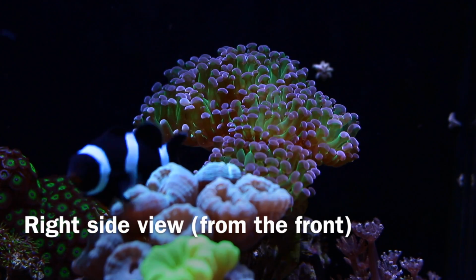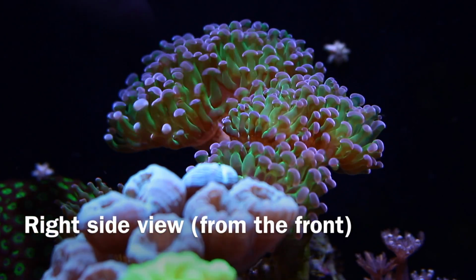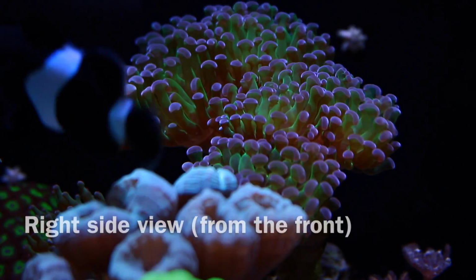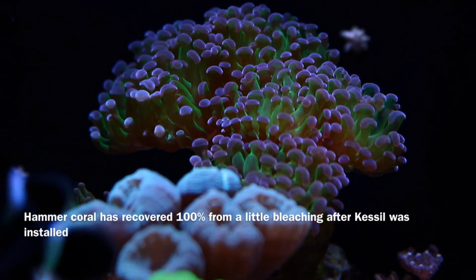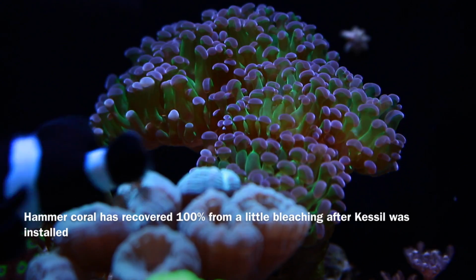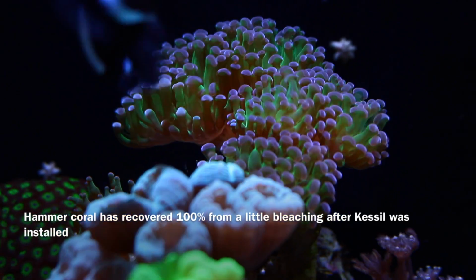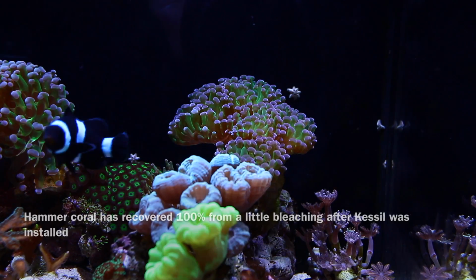Here's a right side view from the front. That's my hammer coral. After going with the new light, it had bleached a little, but it's fully recovered now. It's back to its beautiful colors. It's got like 1, 2, 3, at least 4 heads.